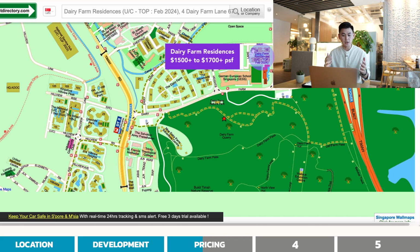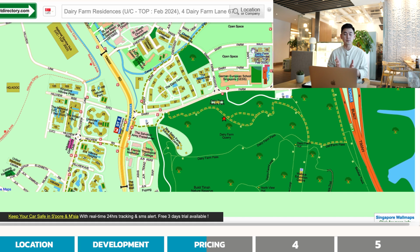So if you were to do this comparison, if I were to compare between Midwood, which is also between $1,005 plus to $1,007 plus, same as Dairy Farm Residences, and Verdale Residences, which is just slightly more expensive at $1,006 to $1,008 plus per square foot, I would easily choose Verdale or Midwood over Dairy Farm Residences because of the similarity in price, but in much better locations than Dairy Farm Residences.